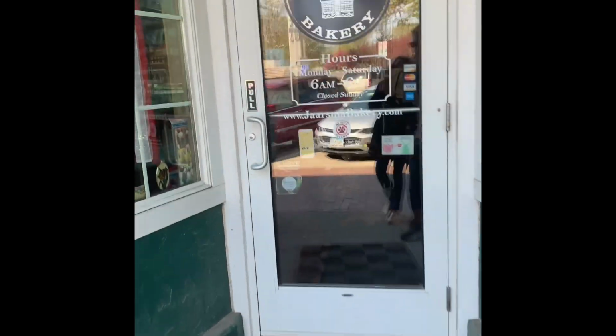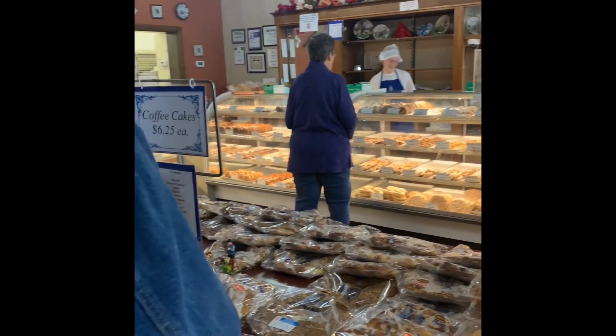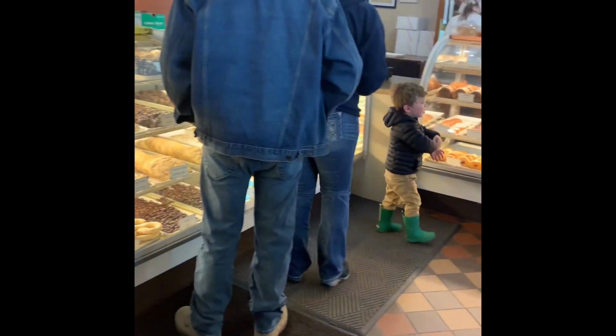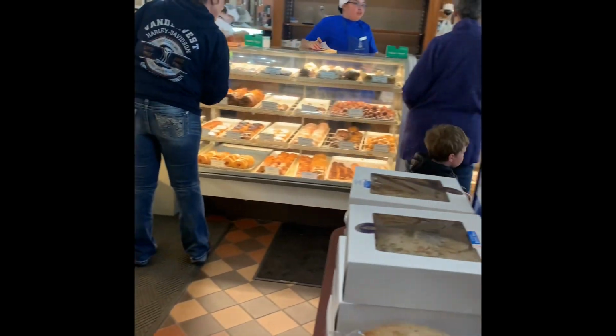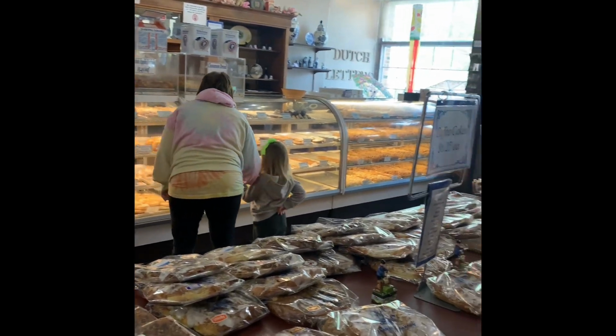We decided to stop in this cute little bakery shop. We're told if you're ever in Pella, you have to stop at this cute little bakery shop because it has all the beautiful, delicious Dutch delicacies. And yeah, we were in for a surprise because there's so many options to choose from.